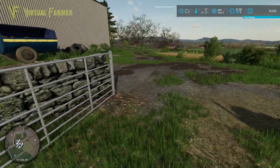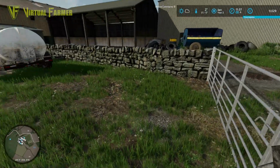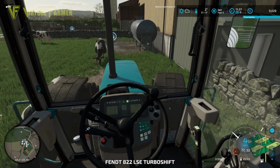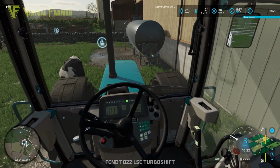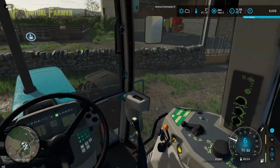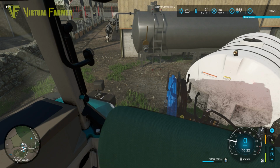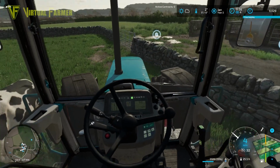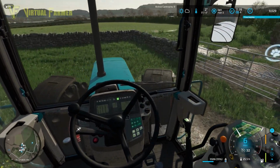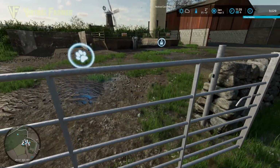Yeah, this mud here, that is so deep going into that field there. I almost got the combine stuck in it the other day. So, yeah, want to try and avoid that, I think, as much as possible. Bring this into here and refill with milk. Should only have about 3,000 liters. Yes. And then I'm at an awkward angle to try and get out of this gateway now. Open that up.